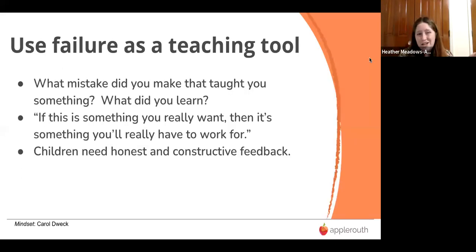And failure is a teaching tool too, right? Again, the idea behind this is coaching. Executive function coaching. We're not giving out grades. We're learning. Let's talk about that essay example again. What mistake did you make that taught you something? I was good at starting this. I was good at doing the rough draft Monday and doing the editing Tuesday, but by Wednesday I was distracted and I just lost my impetus.